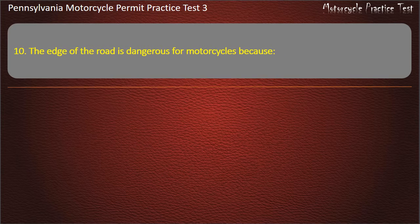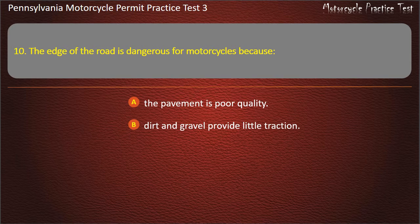Question 10. The edge of the road is dangerous for motorcycles because the pavement is poor quality, dirt and gravel provide little traction, it is not driven on often, or there is poor visibility. Answer. Dirt and gravel provide little traction.